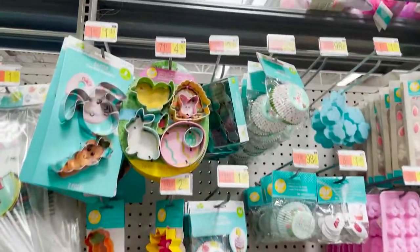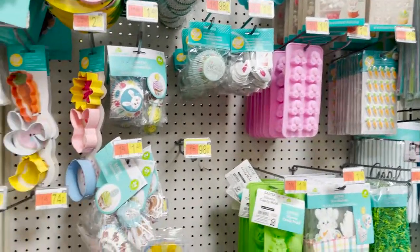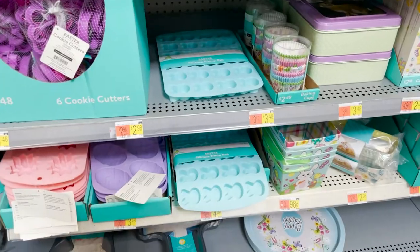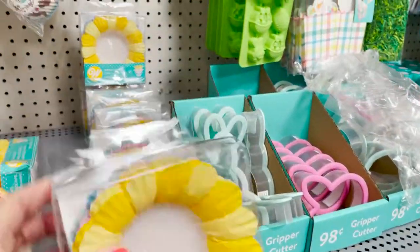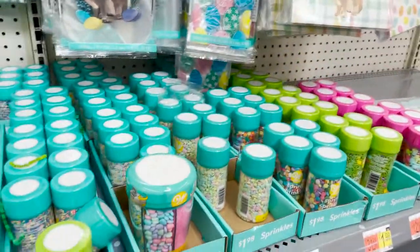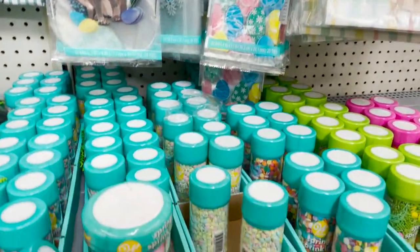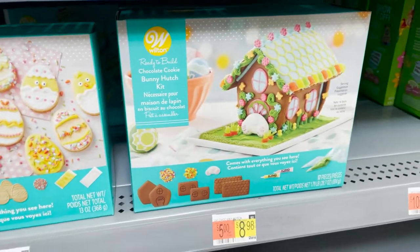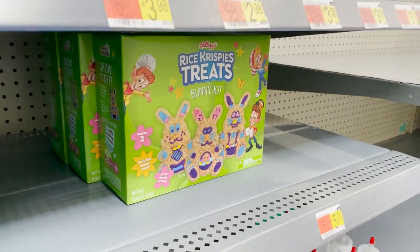And then your baking supplies. So we have cookie cutters. Stuff to decorate your little holders. These are super cute. You can put desserts in them. And then you have the little bags to make treats and the little sprinkles for your desserts. They even have a little Easter bunny hutch kit and cookies. Rice Krispie treats.